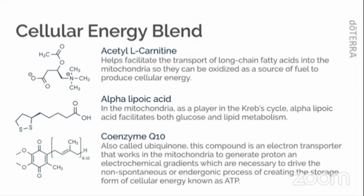Next, we have the well-known coenzyme Q10, also called ubiquinone. This compound is an electron transporter that works in the mitochondria to generate proton and electrochemical gradients, which are necessary to drive the non-spontaneous or endergonic process of creating the storage form of cellular energy, known as ATP. To support the nearly 2,500 mitochondria in each human muscle cell, the need for CoQ10 is real.